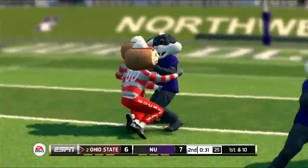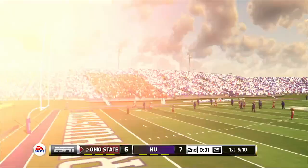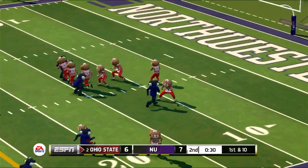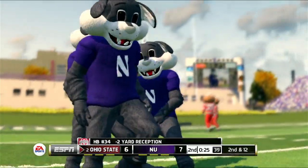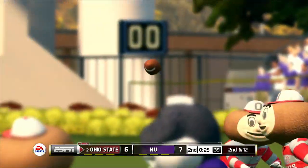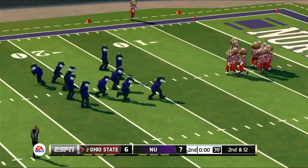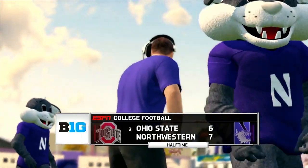Credit to both of these defenses. I mean, they're playing with a lot of energy, and I think they're doing a nice job up front at the line of scrimmage. And at this point, they're not giving either of these offenses a chance to make a play. In a game that's this close, you can't afford to waste possessions. Catches it, and he's immediately tackled behind the line. Second down and 12. Ball on the 14-yard line. Great game in the works, folks, as we come to the end of the first half. The Wildcats lead it by one.